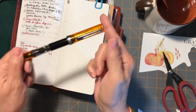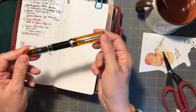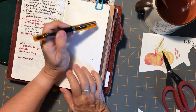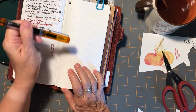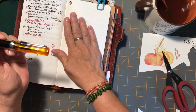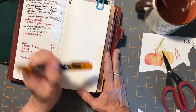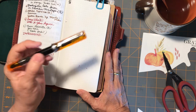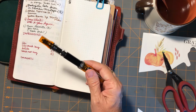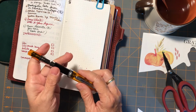The TWSBI medium nib, TWSBI Eco with Takesumi by Iroshizuku, was a great combination. Everything that I write on the Cosmo Air Light seems favorable. The slippery, more glidey surface, for lack of a better term, of the Tomoe River paper that I used this on, I liked a little less. The writing felt smooth, no drag, nothing like that.